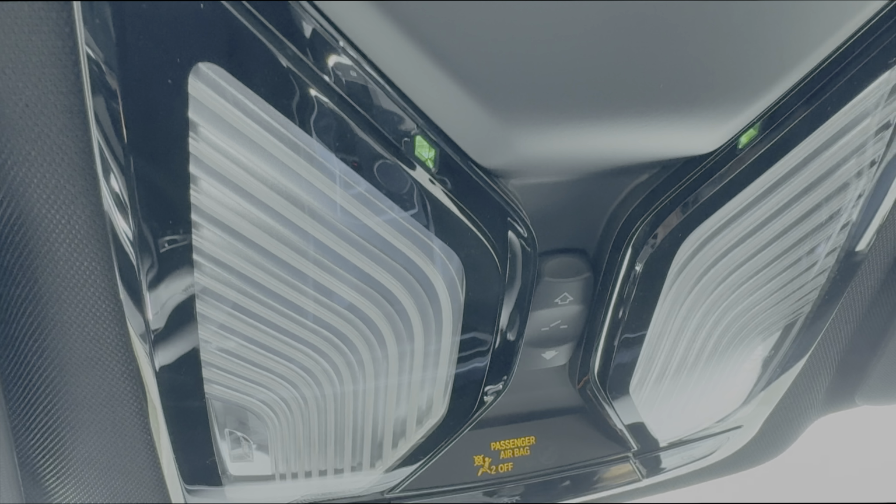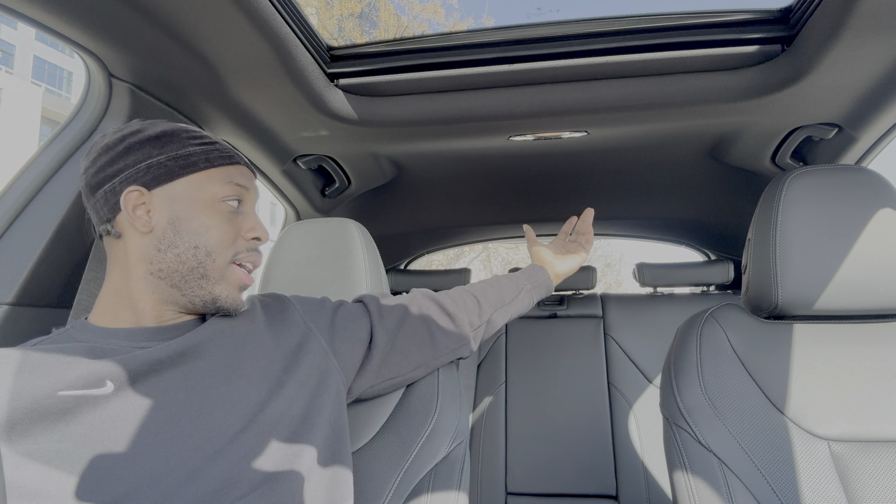Sunroof. Basic. Now let me go ahead and turn the camera back around so y'all can actually see the inside of the vehicle, how big it is. It's not super big, man. It's just a normal size sedan. If you know what the M5 is, this is basically the same size as the M5, I believe.